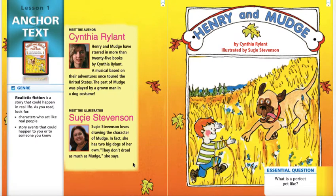Now, again, before I read this story, I want to talk about what kind of story it is. So over here in our books, we have a section of the story. It's called the genre. And so this is what tells you what kind of story that you're going to read. Genre means like type. So the genre of this story, or the type of story we're going to read right now, is realistic fiction. Realistic fiction has the word real in it. And I want you to think about that for a second. It has something real in it.